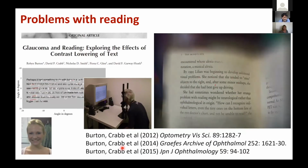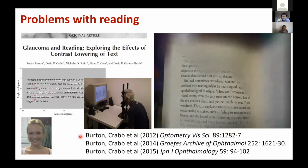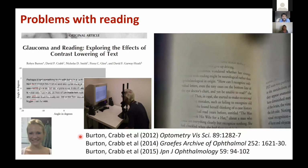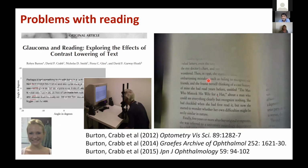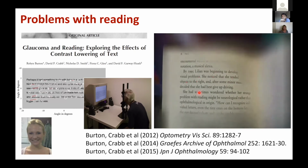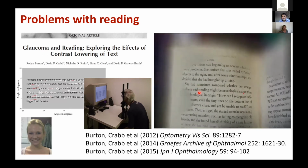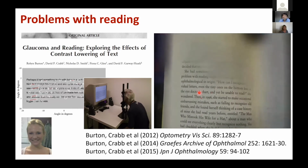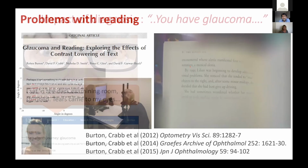And this was a nice piece of work done by Robin Burton in my lab. It was a series of studies that showed the importance of the contrast of the letters. It also talked about the importance of lighting when someone is reading, and looked at how some patients get very tired after they read for a period of time. A lot of that, again, is related to the way in which patients move their eyes in order to compensate for this vision loss that they may have. So again, these were interesting and informative studies that told us more about the subtle problems that people with glaucoma and visual field loss have with reading.